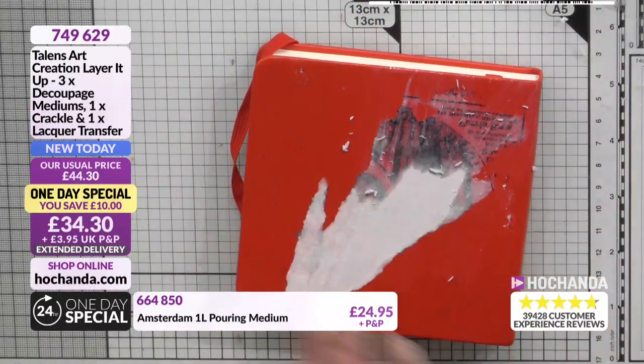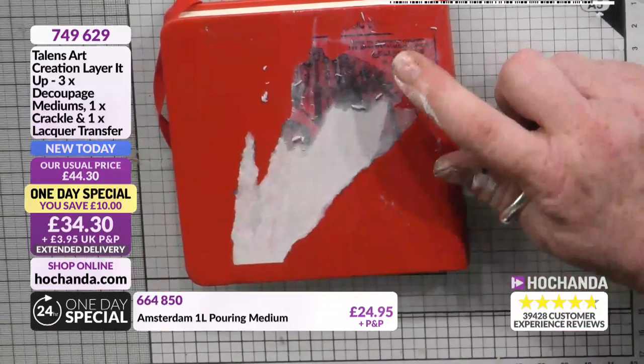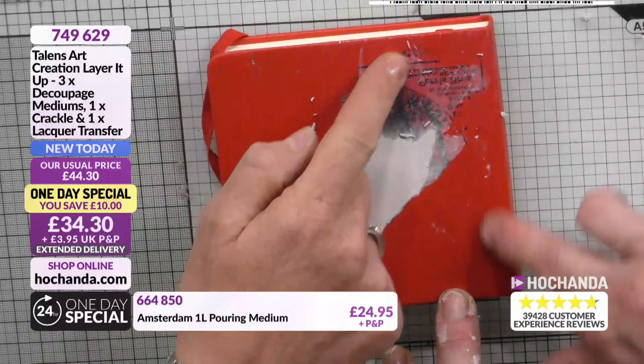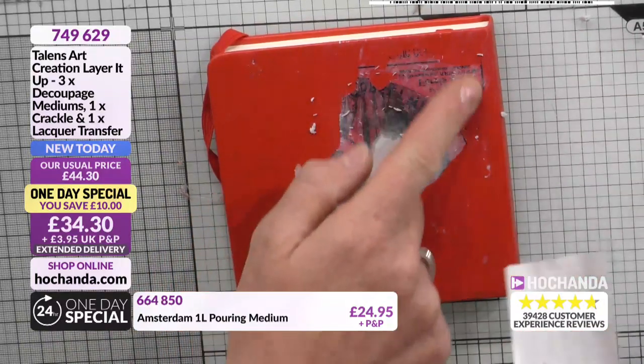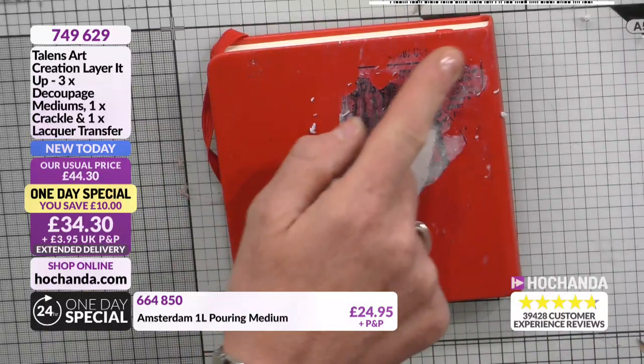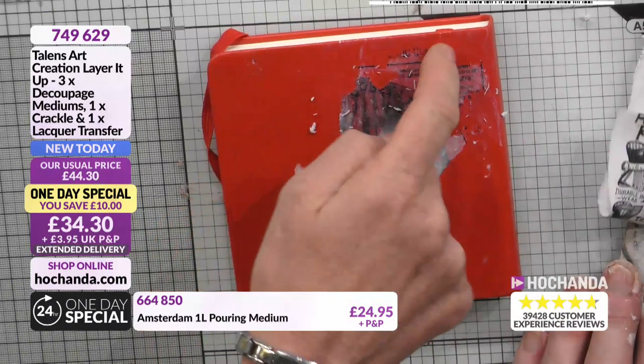But can you see? I've not put enough glue on. We'll try this one. And if you keep rubbing that, it'll all come off. I think, because this is like a leatherette, I needed to scratch it up a little bit. Yeah, look at that. I've got MDF now, and I'm going to see if this works. That image is transferred onto there.